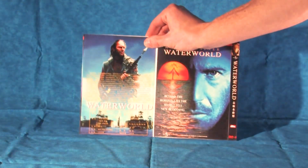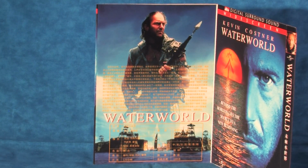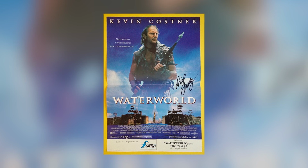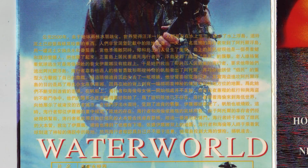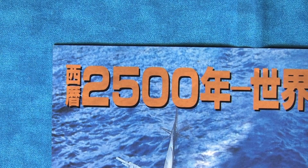Opening up the slipcover is again the mariner over setting sun image, but on the flip side is this glorious picture of the mariner positioned over the atoll. And in fact, this was a common image used for posters, promotional materials, and home video releases outside of the United States. Over this image is what I assume is a detailed description of the movie, and check out this. It seems that it is telling the reader that the film takes place in the year 2500 AD, something that was pretty commonly printed on Asian Waterworld promotional materials.